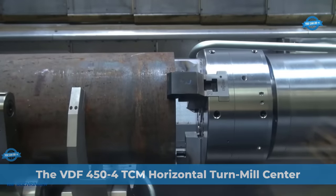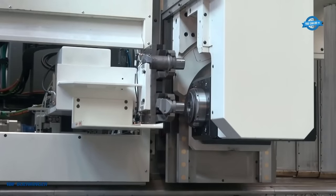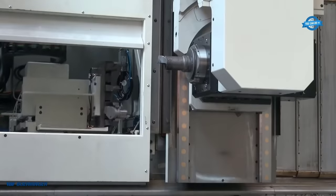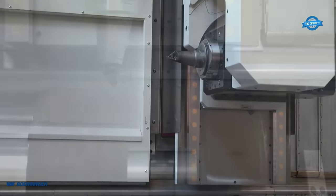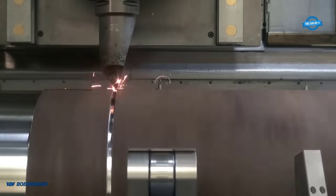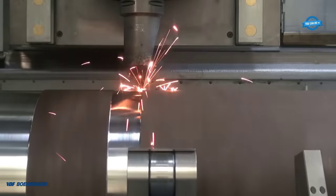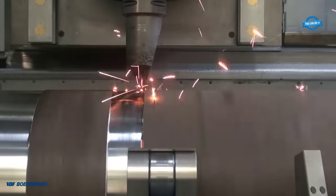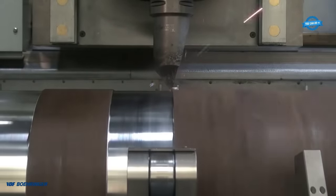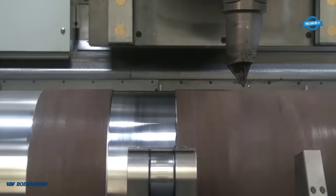The VDF4504TCM Horizontal Turnmill Center by VDF Boehringer stands as an epitome of innovation and efficiency in the realm of machining technology. This advanced machine brings to the forefront a seamless blend of high productivity, cost-effectiveness, and unwavering reliability. Boasting a distinctive design within the VDF TTM series, this turnmill center is a game-changer for manufacturers across various sectors.